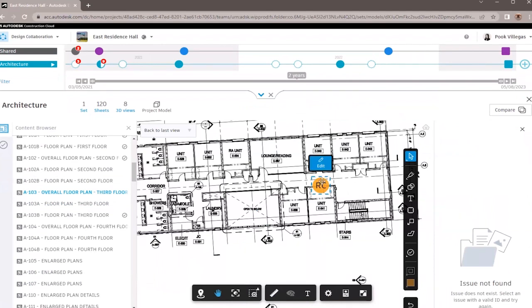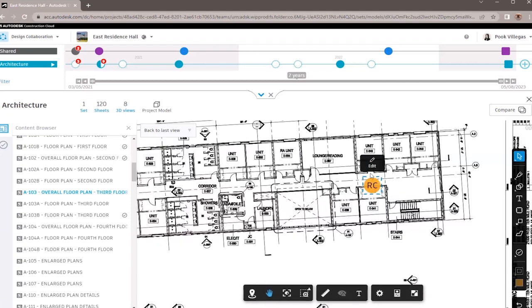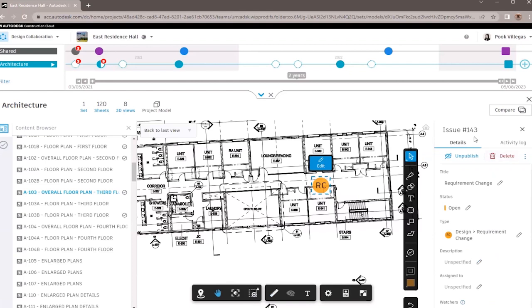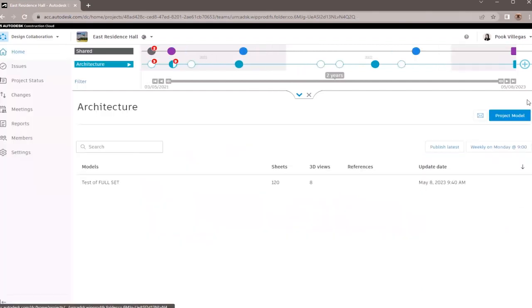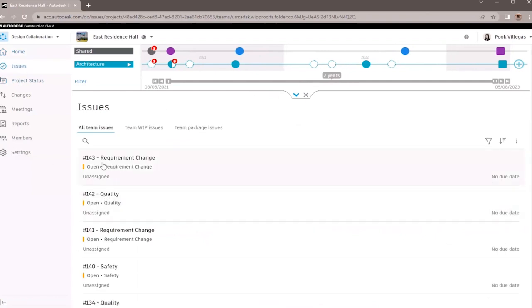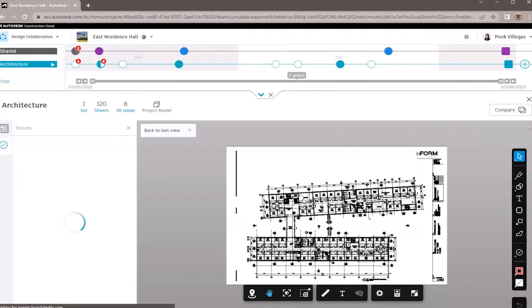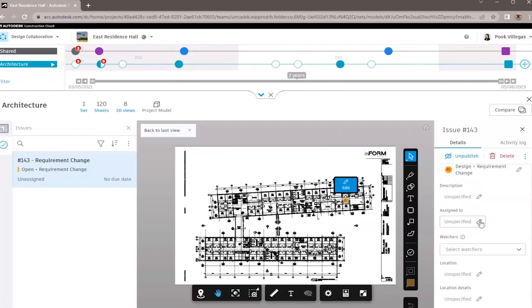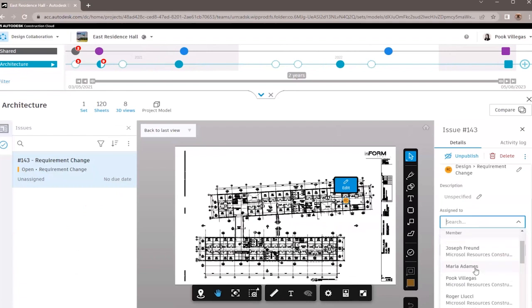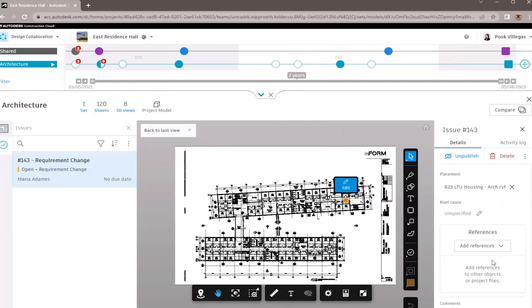The issue can be tracked in 2D and in 3D, and I can show you a little bit. So let's just do an example. We'll say I issue 143. And once I issue that 143, it will show up on the list. Just click on there. And then just in case I forgot to assign, I'm going to assign it to Maria again. And go.